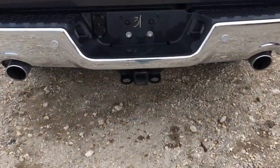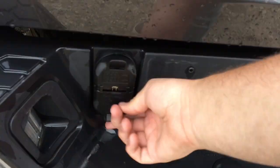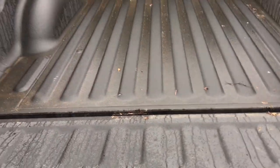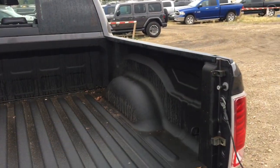Spot for a trailer hitch down below here with connections so you can hook up a trailer or power up any aftermarket devices using this Ram Limited. Backup camera is built into tailgate handle right there. This does have spray and bed liner, and there's hooks in all four corners so you tie down your loads so you don't lose anything when you're driving down the highway.